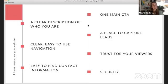You also have to have a place to capture leads when they get to your site, so we can turn the casual viewers into clients, into people who are telling others about you. You got to have trust. Your website has to be full of trust so that people, when they come to it, will actually proceed with learning about you or proceed with purchasing. And then that last one there, you got to have a secure website. Got to have it.